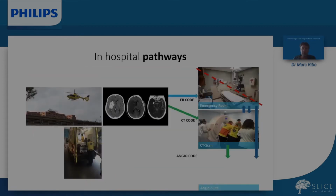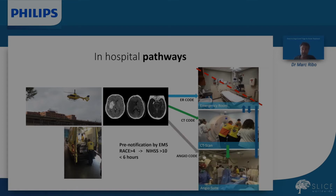So those are the possible pathways that we can follow when the patient arrives. First is to go through the ER, what we call the ER code, that we absolutely try to avoid when we have a pre-hospital warning that the patient is coming. We have what we call the CT code, transferring patients straight to the CT scan. And in some cases, several centers have already started, in those cases where there is pre-notification with a confirmed high NIHSS score on arrival within 6 hours, to transfer the patient directly to the angio-suite.